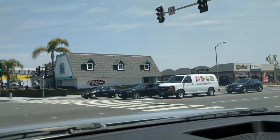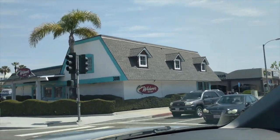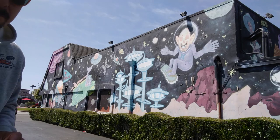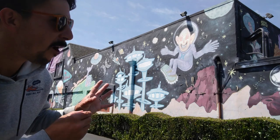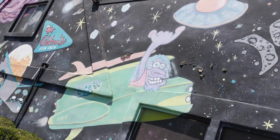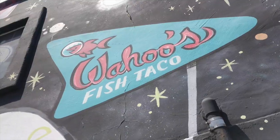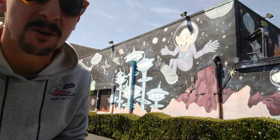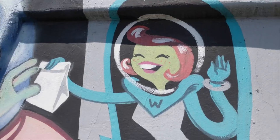At one of my favorite places to eat, Wahoo's Fish Tacos. I go here all the time. One of the things I've always admired about Wahoo's is they always have paintings on the walls, not graffiti, but artists from different surf companies draw and paint on their walls, and they put stickers everywhere. I love it.